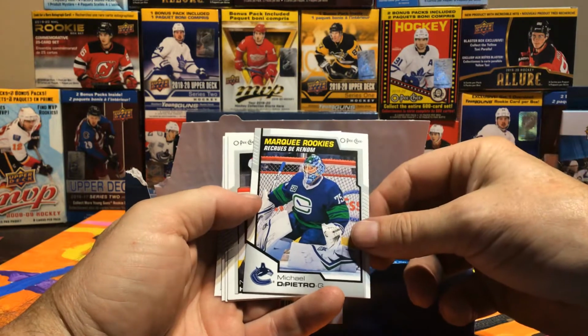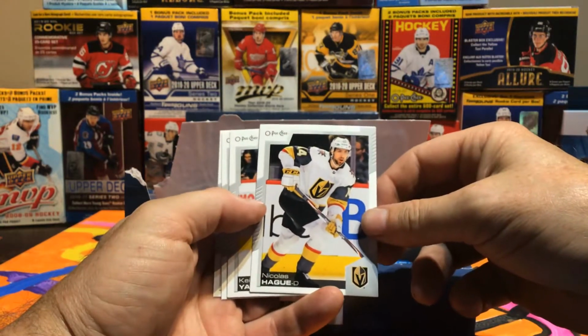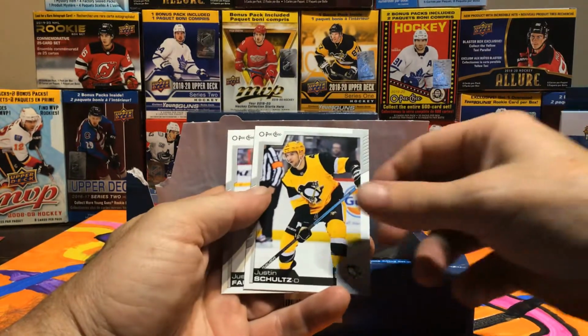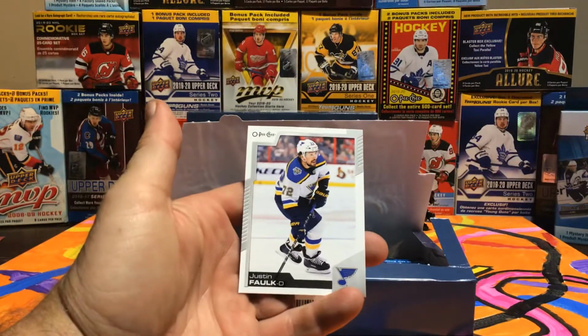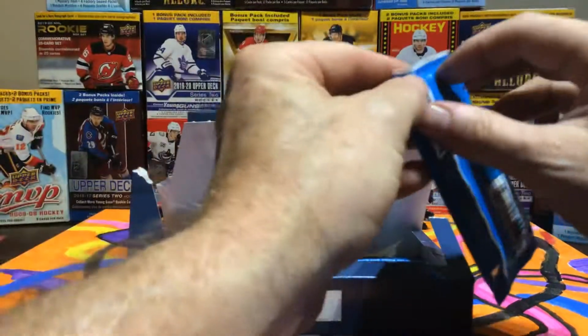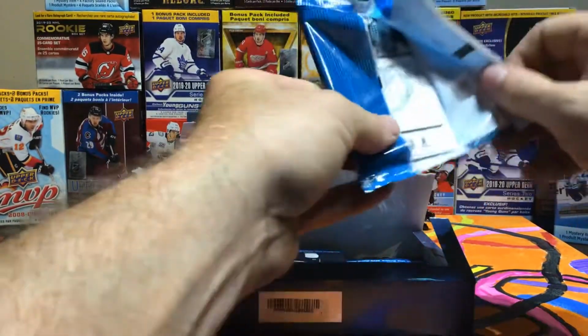Marquee rookies of Michael DiPietro. First rookie from this box, Nicholas Hague. That's right. Keith Yandle. Justin Schultz. And Justin Faulk. Two Justins in a row. Yeah. Double J's. Double J's.